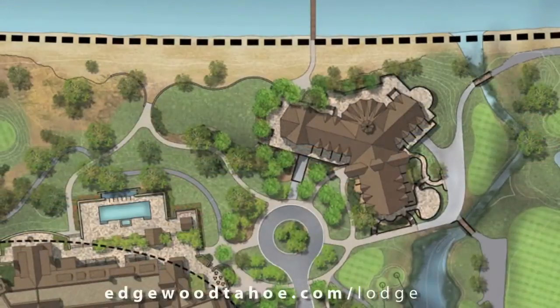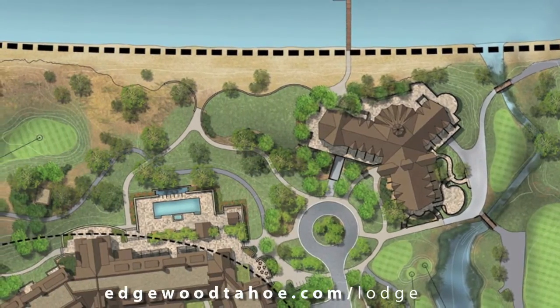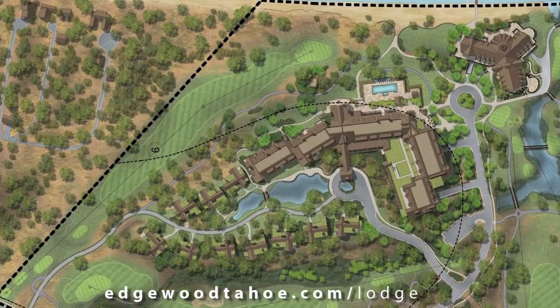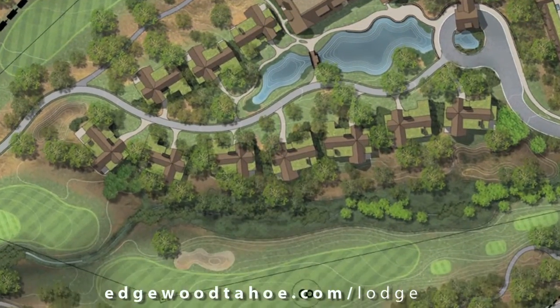So here we are at the new site for the Edgewood Tahoe Lodge. We'll be building a new 154-room hotel at this site located along the existing 9th fairway of Edgewood Tahoe. We'll be expanding the clubhouse to accommodate a larger south room, adding about 2,500 square feet to our existing south banquet facility. In addition to the 154 hotel rooms here at the lodge site, we'll have about 40 multiple bedroom units located along the new 9th fairway and existing 8th fairway on the golf course.